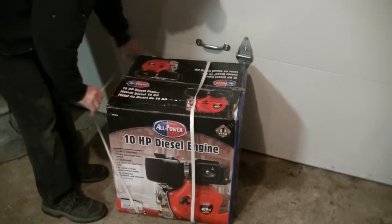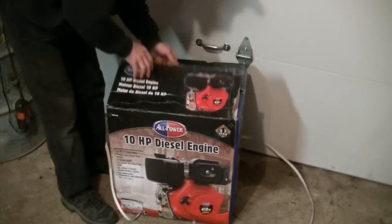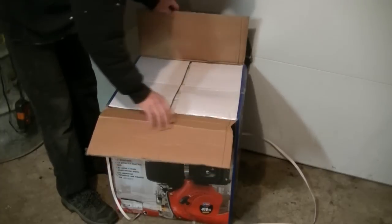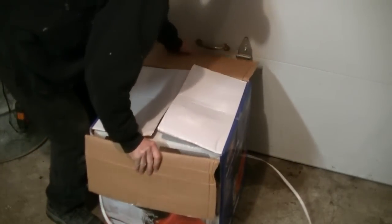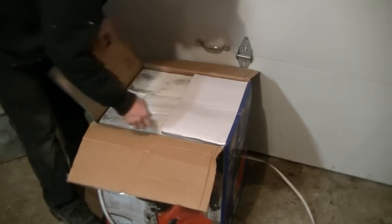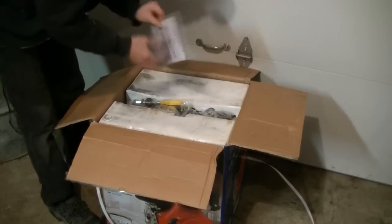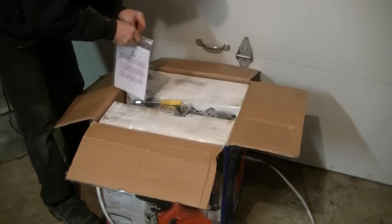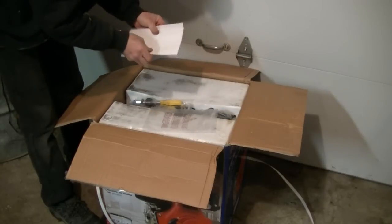So as you can see, the straps are loose, and that's because the carton's a little deformed at the bottom. But again, she's never been opened. Alrighty then, so, manuals. Anybody ever actually read the damn things? Well, I will. I'm that kind of guy.